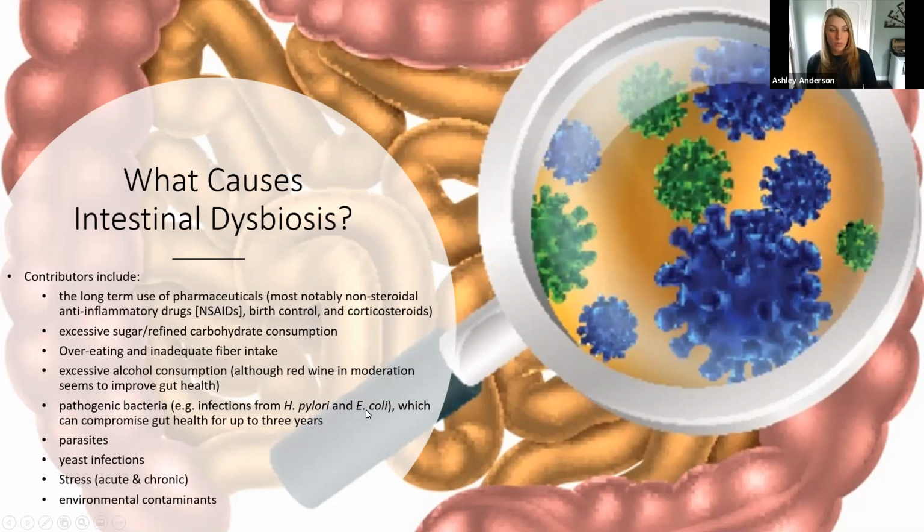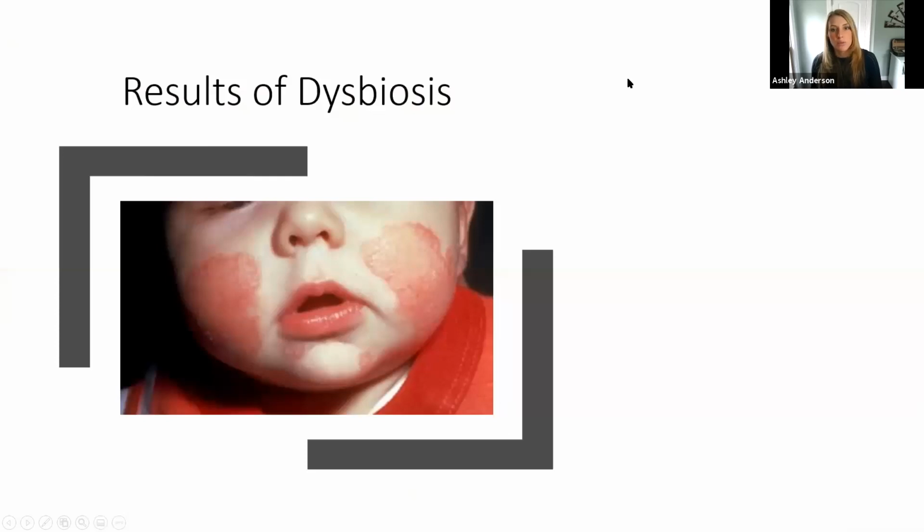Okay, environmental contaminants, that's also a big one. What we breathe in our air, what we put on our skin, what we heat our food up in. I have a whole presentation just on that topic alone. But to continue on with dysbiosis.